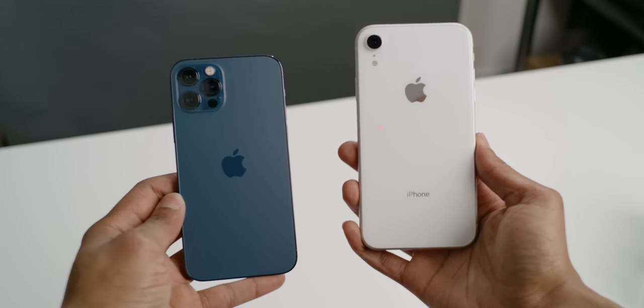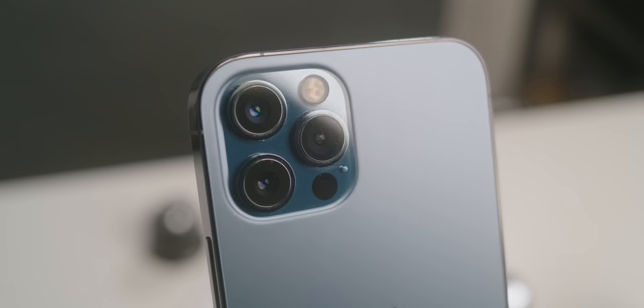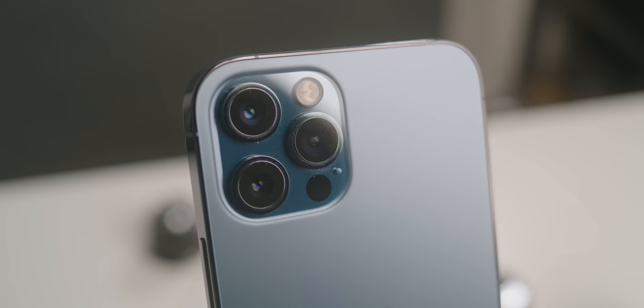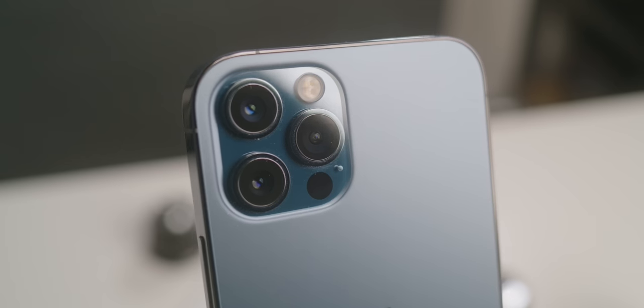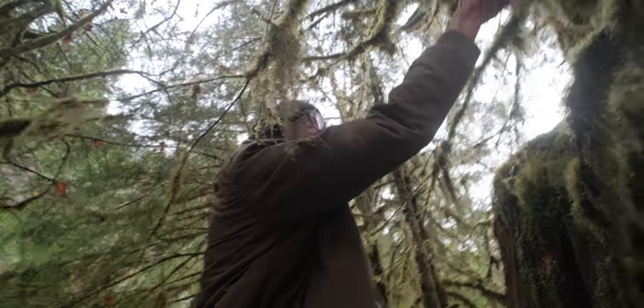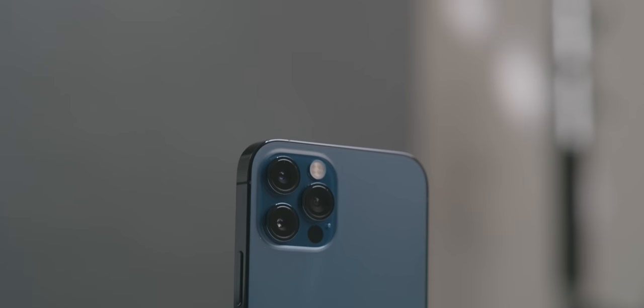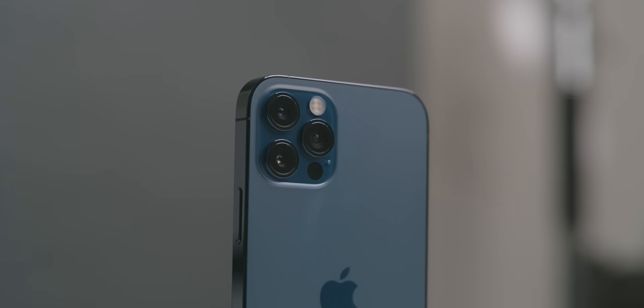Now to preface, I'm coming from an iPhone XR, and jumping to the Pro was a massive difference. Already I was excited for having three different lenses, the wide, ultra wide, and the tele. And they all improved in terms of how the aperture is. They all are much larger than previous versions, I believe. So that was very exciting to actually get my hands on and see for myself. Now the new design of the iPhone 12 Pro is quite nice. I like the chamfered edges, it's more boxy.